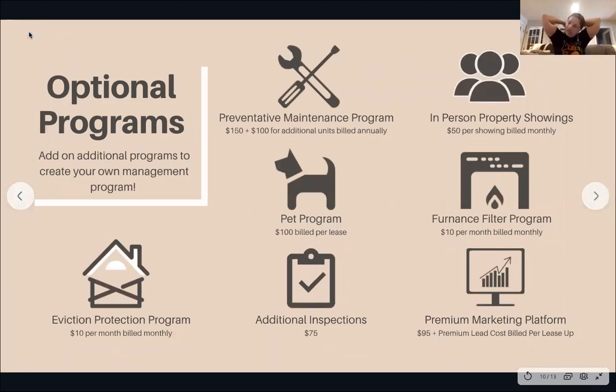We have optional programs. So if somebody wants a little bit more in-depth management for their property, they're able to pick and choose from these add-on programs. We have a preventative maintenance program, a pet program, furnace filter program, premium marketing platform. We do additional inspections upon request, an eviction protection program. And all of our showings are done via a lockbox placed on the property. But if the owner would like in-person showings done, we do charge $50 per showing.